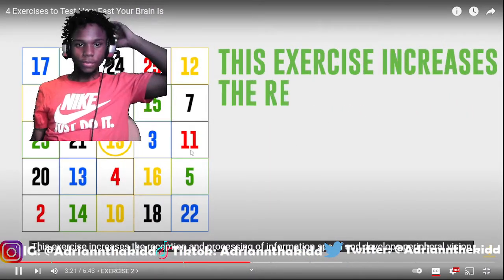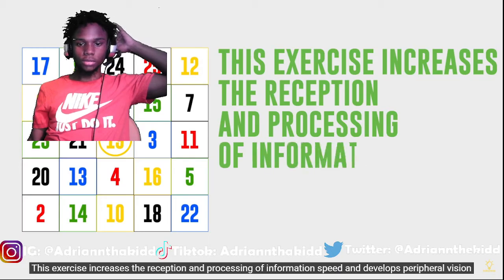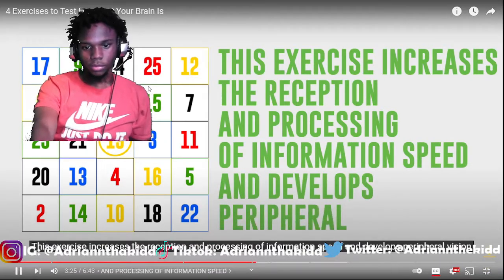22, 23, 24, 25. This exercise increases the reception and processing of information speed and develops peripheral vision.